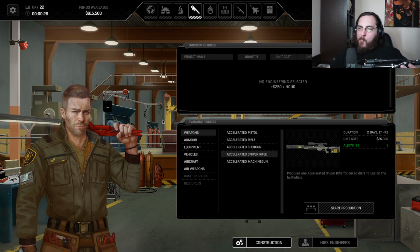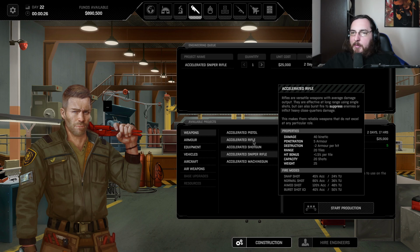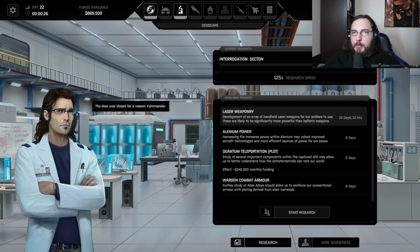But actually, I think sniper rifle should be safe enough to produce. Maybe some regular rifles too. Stuff already getting kinda expensive, eh? Let's try. I need more training capacity now too.